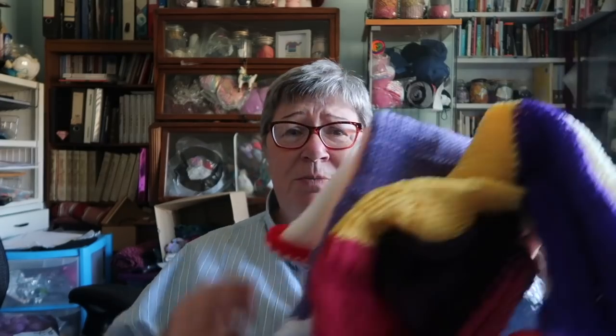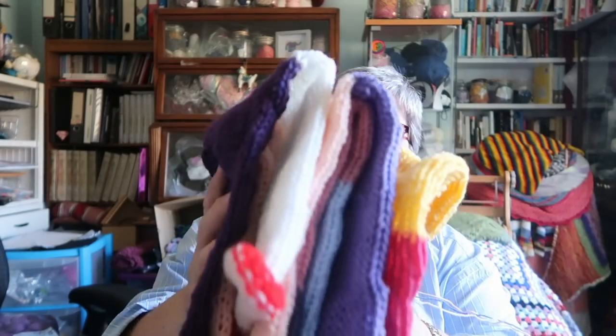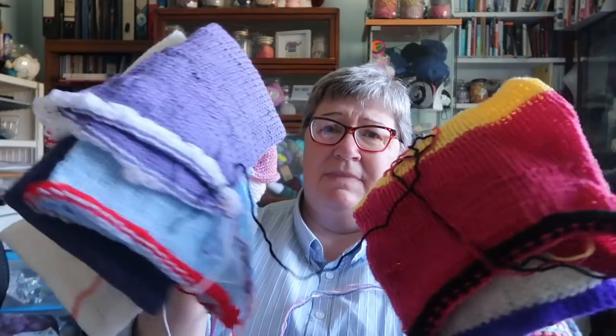Since I've been back to work, it has been much quieter than it was, and so I've decided to start on the blankets for my niece's stepdaughters. I mentioned earlier that I was going to make them for Christmas. So I have a collection of tubes, not yet assembled, as you can see. So yes, they're going to have a blanket each, and hopefully they will like these colours.